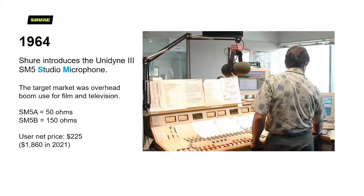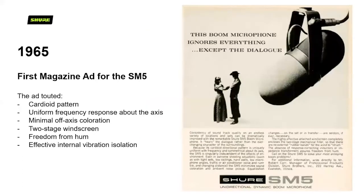So it's 1964, using the Unidyne 3 motor, we bring out the SM5 studio microphone. It was designed for overhead boom use in film and television. And there were two versions, a 50 ohm version and a 150 ohm version. It cost $225. Translated to 2021, that's $1,860. So it was not a cheap mic.